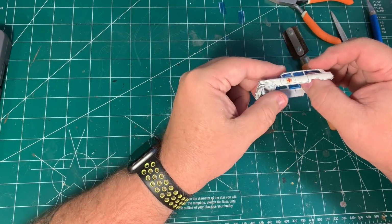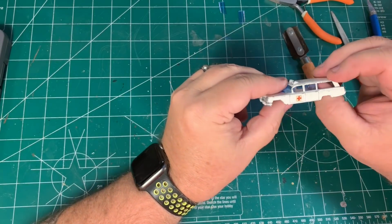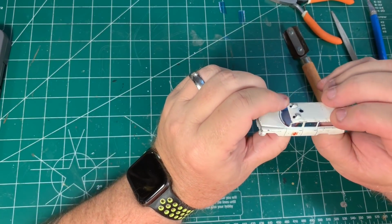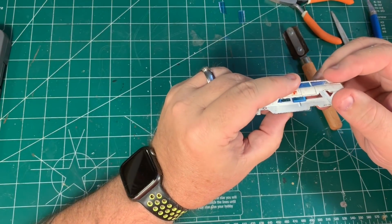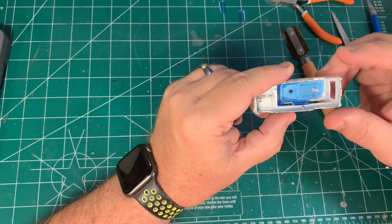Okay, and so a little bit of test fitting. Now with this window, it's got to slide into the windshield opening first, and then you push it forward, and lo and behold, it's fitting pretty good. So I'm pretty happy with this.